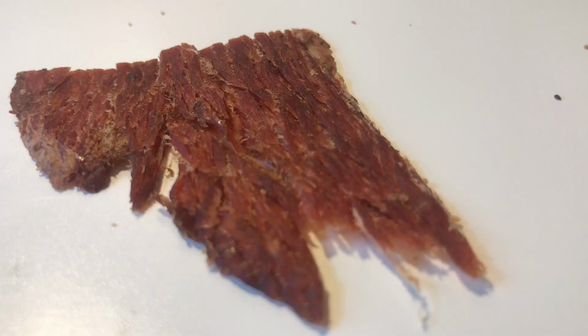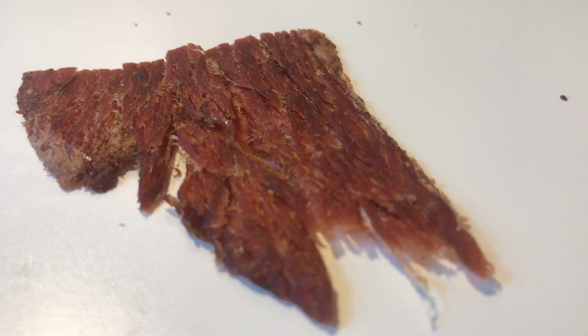That's a pressed cow. That's a good pressed cow. Something about it is giving me like an aftertaste of bubblegum in a way, which is a little scary. But it's very good.